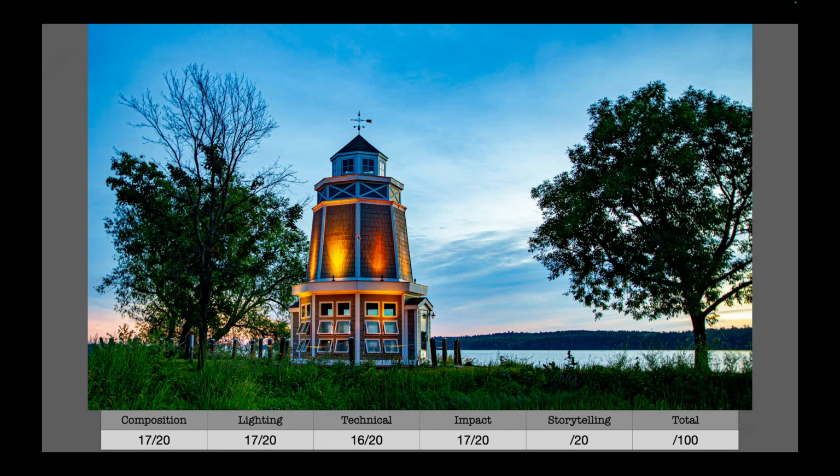Impact. I do like the orange and the blue. That works well. I think upon first viewing, it does have some impact, so I'm going to give it a 17. But upon further review, it's more of a wall hanger. I mean, it's an okay shot. There's just not anything exciting for a story, so I'm going to give it a 16. And this one gets an 83 in total.